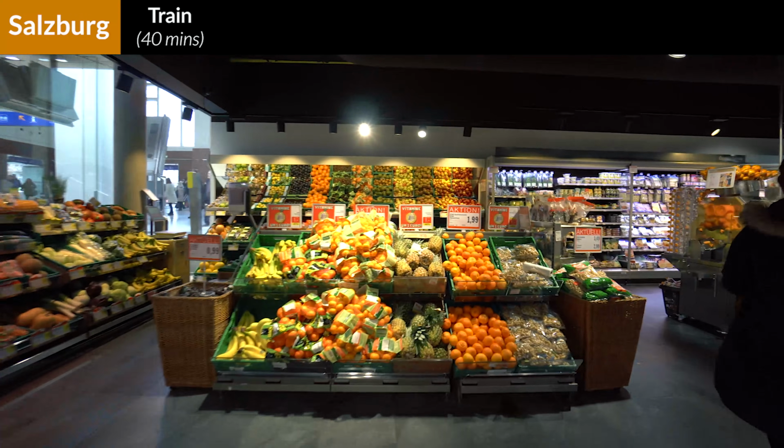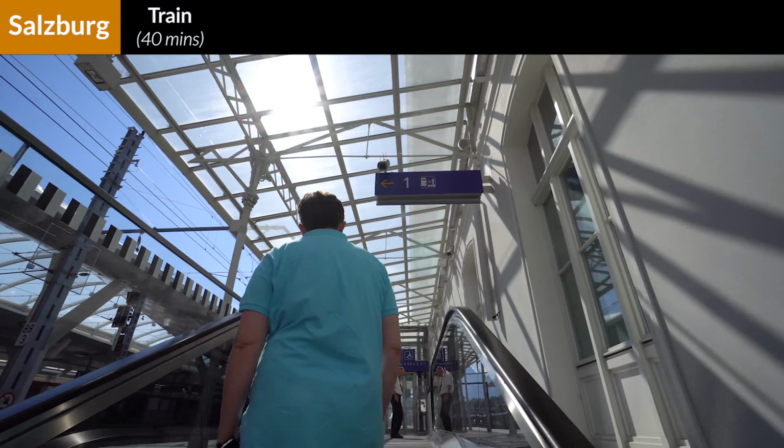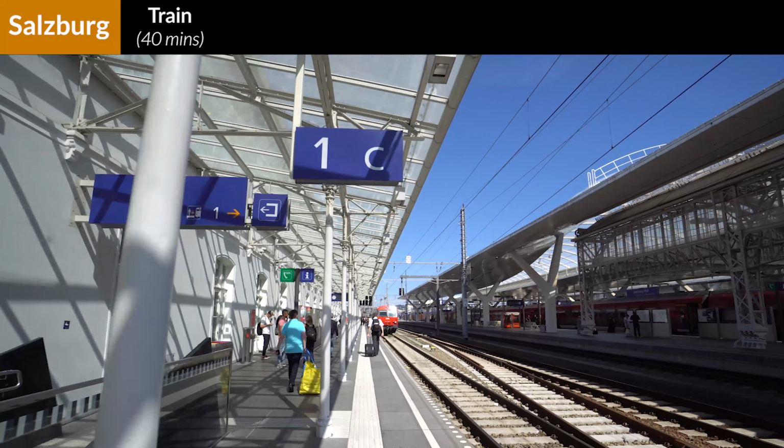Make sure to grab some snacks at the train station so you can have your very own Von Trapp family picnic when you get to the Meadow. In addition to your platform number, make sure to check the lettered bin that your train leaves from so you get to the right place.